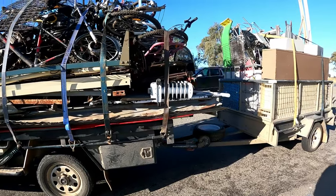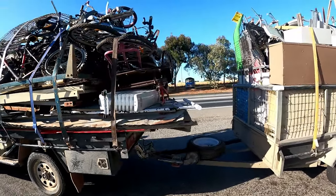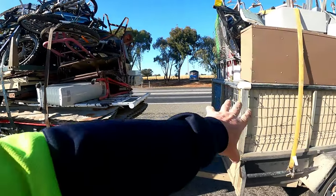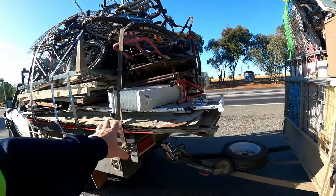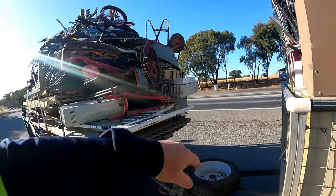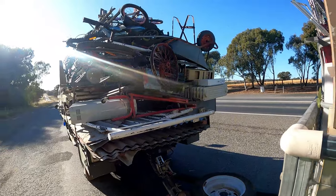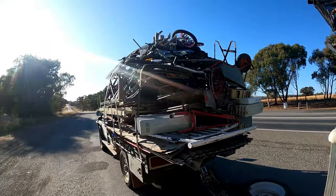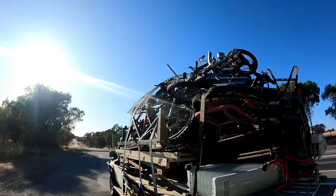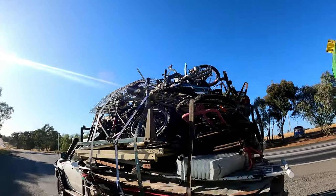So anyway, let's get to the scrapyard, see how much we actually weigh. I am a bit long here, but that doesn't matter because we've got the trailer on, so we can't get booked for that one. We've got stuff hanging over the sides at the back there, and yeah, tried to load it the best I could. And yeah, she's definitely a Tetris game. So we'll get to the scrapyard, see what we're going to get out of this one.